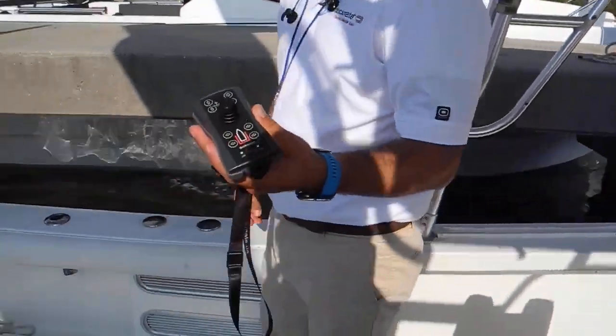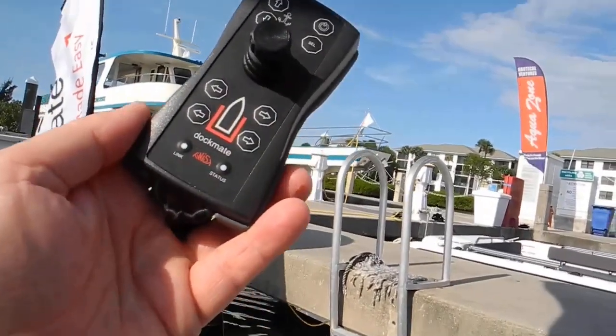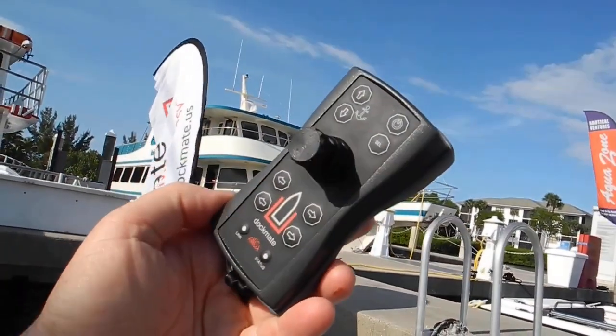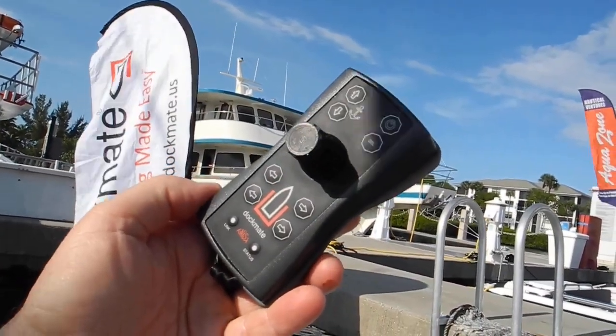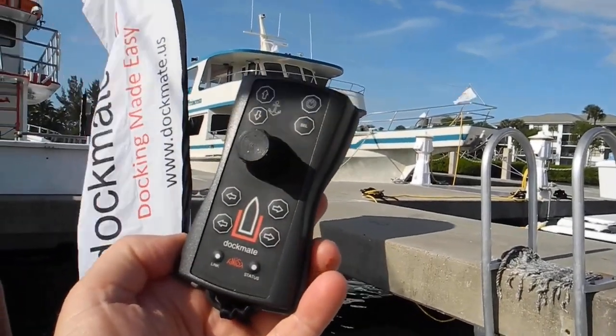That's it. Truly impressive. Let's get that out in the sunlight and look at it. Everything's done with this one handheld piece right here. That is truly impressive. Dockmate, available here in South Florida.